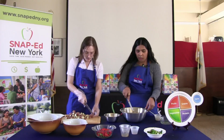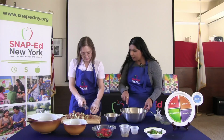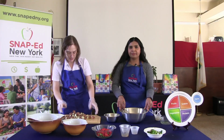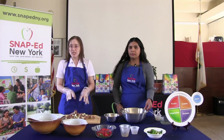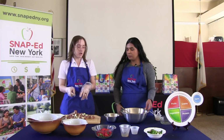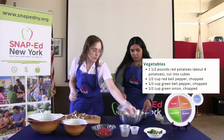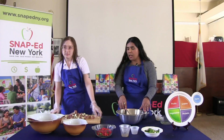All right. And we have our potatoes almost ready, right? Yep. So these you just want to cut into cubes. Like I said, they are boiled and cooled, so they're pretty easy to cut. They're going to hold their shape. So we can build our salad now. So this is going to be our boiled potatoes, half a cup of red bell peppers and green bell peppers, which I've mixed together over here, and then green onions that have been chopped as well, which is what we have over here. Okay, so now we're going to add our potatoes.